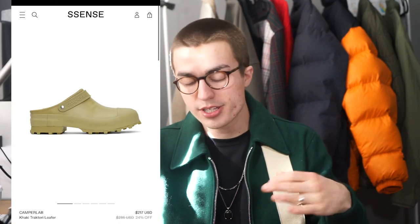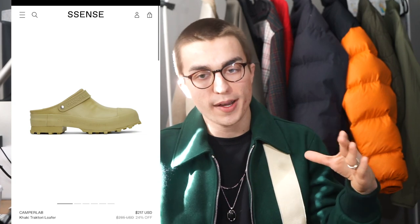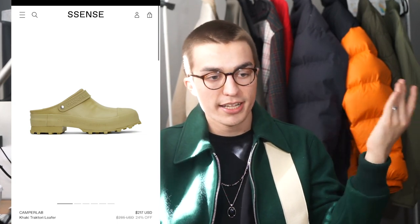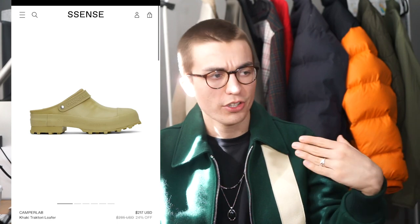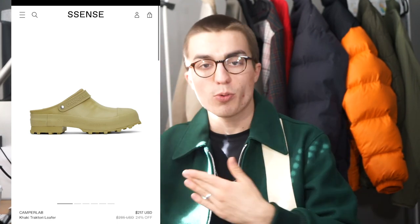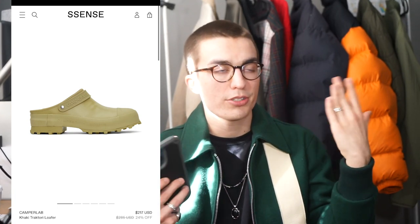But anyways, coasting on through, let's move on to these Camper shoes. I think Camper makes some really cool shoe options. They all, again, have a very futuristic look to them. Kind of that same vibe as the Eytys ones, but these are a mule. I think it's a cool alternative if you're looking at the Birkenstock Bostons or a pair of Suicokes or whatever else. I think this is a cool alternative to those.